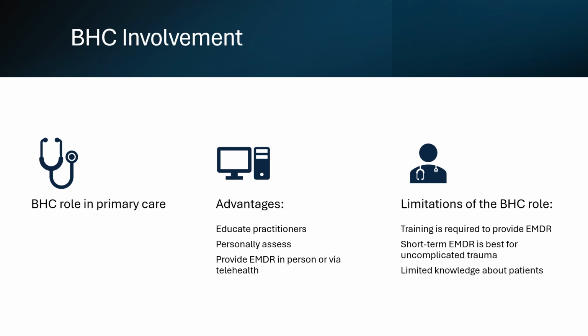A 2009 study found that general care practitioners tend to underestimate the prevalence rates of PTSD in their patients. Because of their training, BHCs are also especially equipped to personally assess for signs and symptoms of PTSD, and with the proper training, they can provide EMDR in just a few sessions to treat uncomplicated trauma.